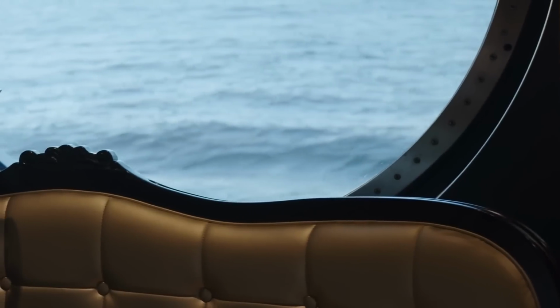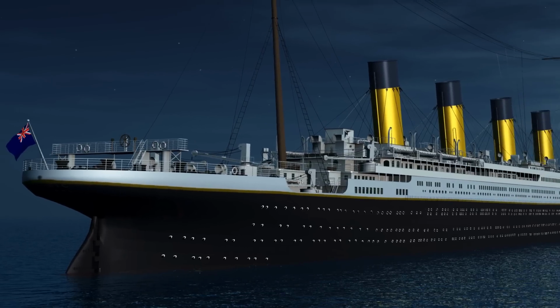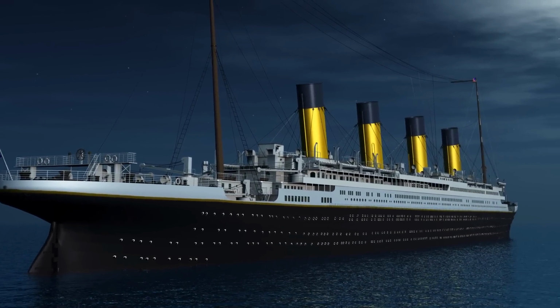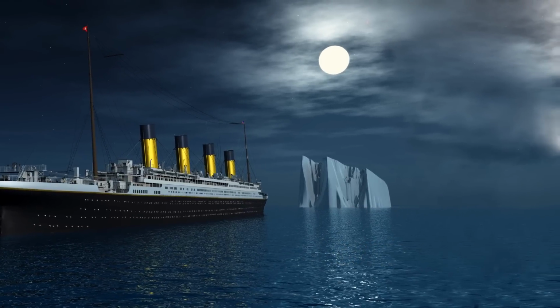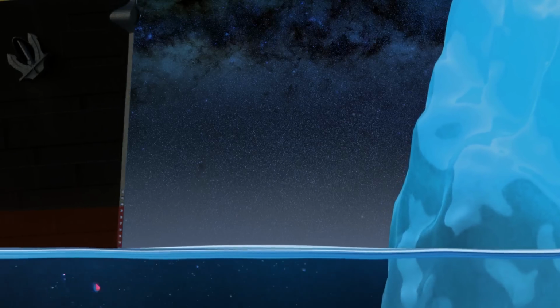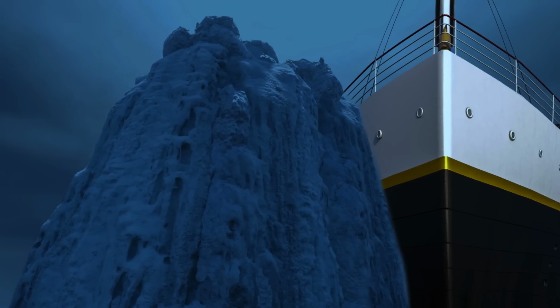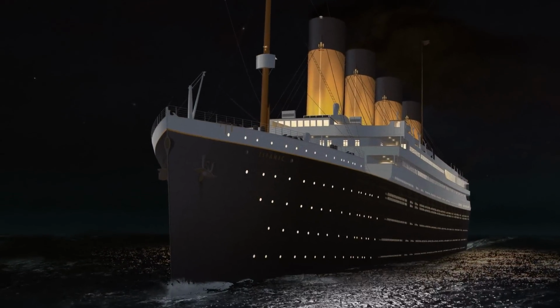The final what-if concerns the last-minute choice when the iceberg was spotted and the alarm sounded. First, Titanic could attempt a complete stop, but this wasn't an option as the ship needed a half a mile to come to a halt, and the iceberg was a mere 900 feet away. Second, the Titanic could attempt to avoid the iceberg by steering away from it. This is what the captain ordered, but the attempt was unsuccessful, resulting in a deep gash across the ship's hull. The final option? To hit the iceberg head-on.